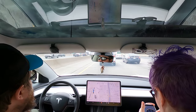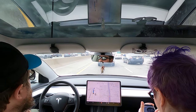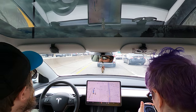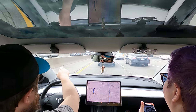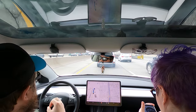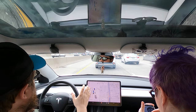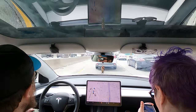So, the car's pretty good so far, from what I've seen, about picking the right size space to merge in when it needs to merge. That's why traffic's so bad. I can see some fire truck lights. Yeah, someone got into an accident. As soon as an accident happens on this highway, man, it just causes complete backup like this. Yeah, just utter chaos.